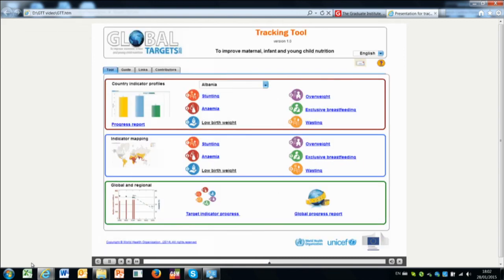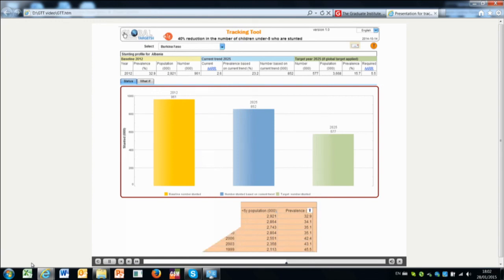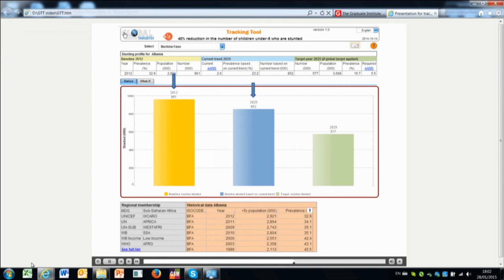WHO's Department of Nutrition for Health and Development and partners have developed a web-based tracking tool to assist countries set targets and monitor progress. It complements existing tools on nutrition interventions, impact and costing. The tracking tool displays countries' updated, comparable data. For each target indicator, it shows status at the baseline, recent trends, and what the target would be if the global target definition was applied.